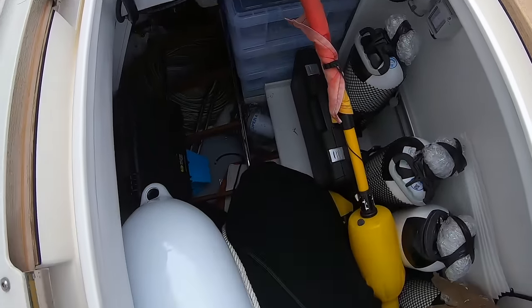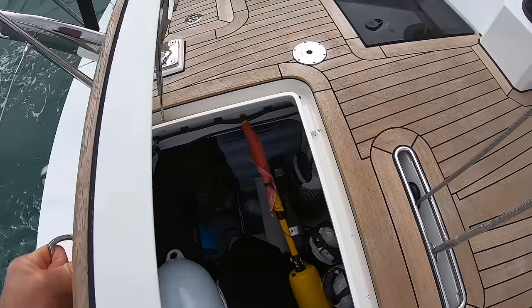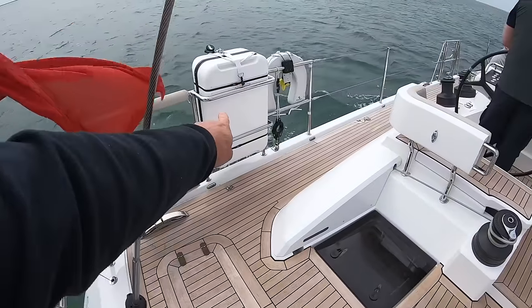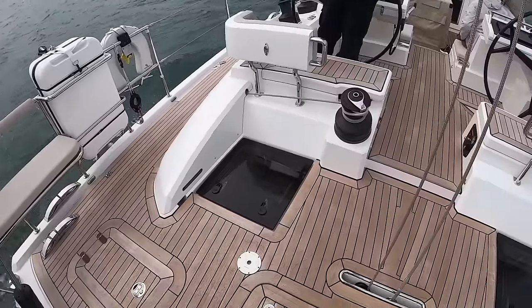And then underneath central, you have a large lazarette filled at the moment with loads of gear, including the fenders and the dive bottles. And then on the port side, you have a gas locker, should you have gas bottles, this boat doesn't, and stowage space on the push pit for a life raft as well.